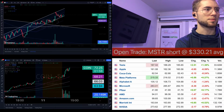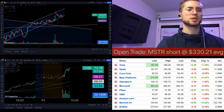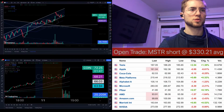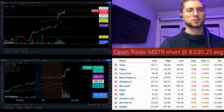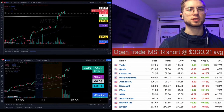Spiders are still holding up. Apple's caught a big bounce. KRE has weakened. Meta's had a huge move to the upside off of the lows. So we have 1 minute 30 seconds on this MSTR 10-minute candle. It did do a full retrace and then some.